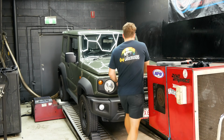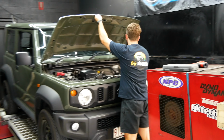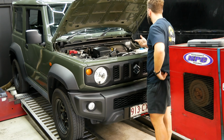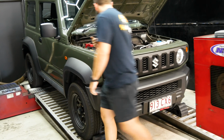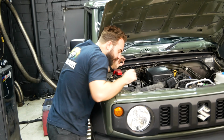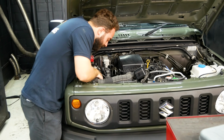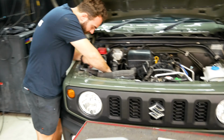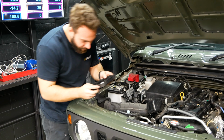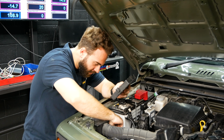First problem: the car thinks it's doing a skid, like a burnout, and it wants to stop it from doing that. So it's putting on traction control. To make that go away, we're going to find the ABS fuse and take that off. There we go, all right. What do we got? I'm going to try the ABS solenoid fuse.